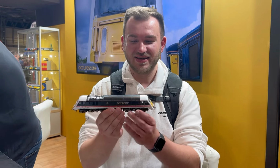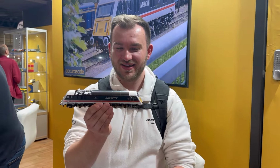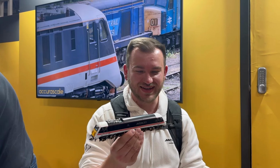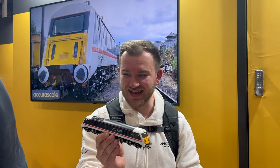So, but yeah, is this the present day version? Yes. I would say as it is now, and as it is right behind you. Even better. Yeah, so this is what I've actually got for, so, which is nice. Full sound fitted model. I'm very much looking forward to it.